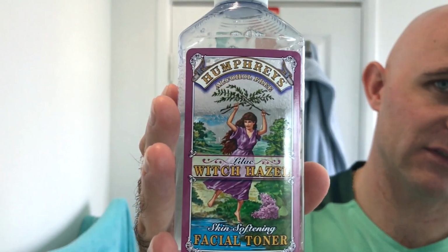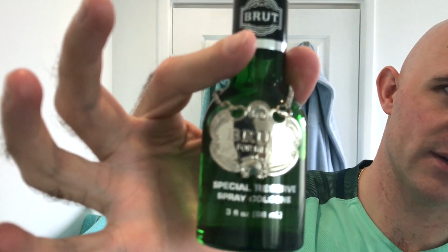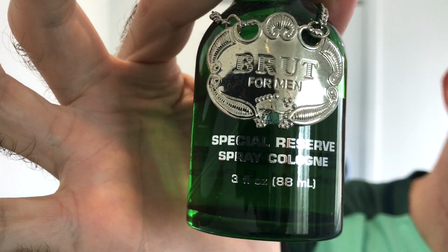Finished off today with Humphrey's Lavender, and I'm just going to finish off with a quick couple of spritzes round the area with Brut Special Reserve spray cologne, which is quite a nice scent really. It's a spray one, so just a quick, there we go. Done and dusted. What a lovely shave. Oh, I actually quite like the smell of that Brut. It's quite a powdery scent, which goes along with a lot of these Noble Otter soaps. And that's me done and dusted, guys.